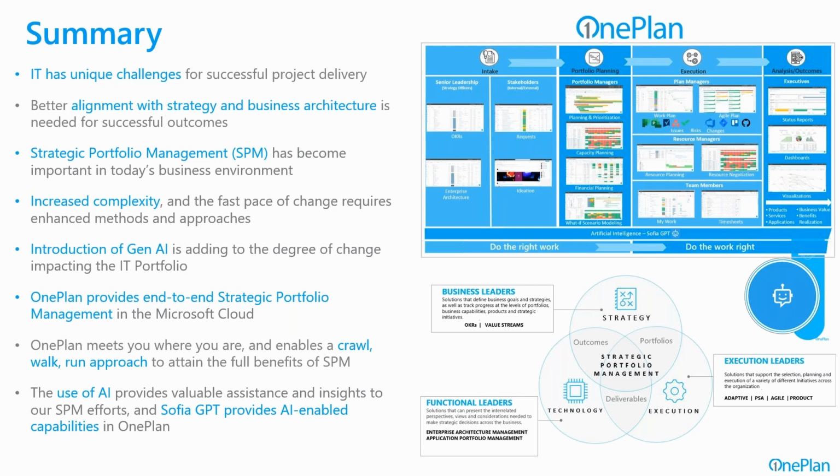Now, OnePlan provides end-to-end strategic portfolio management. We do it via the Microsoft Cloud, so it's in a secure and compliant environment. And we can meet you where you're at. You don't have to bite off everything I showed you here today in order to get benefit. We can take a crawl, walk, run approach with you, and we're happy to engage with you to give you an idea what that would take. And the use of AI provides valuable assistance for our SPM efforts, and it's only getting better. We're continuing to evolve Sophia, and it's going to provide more and more value in the near term.